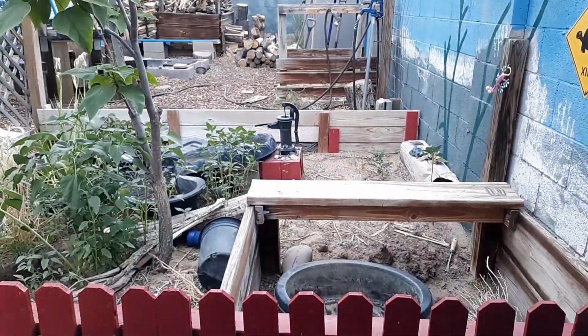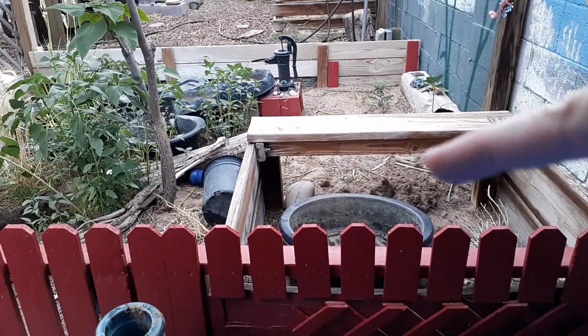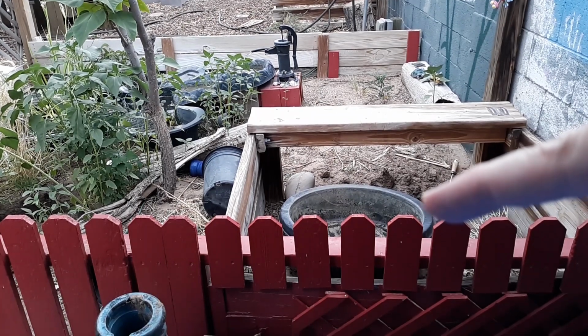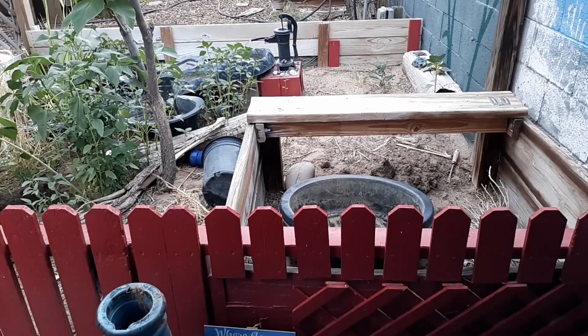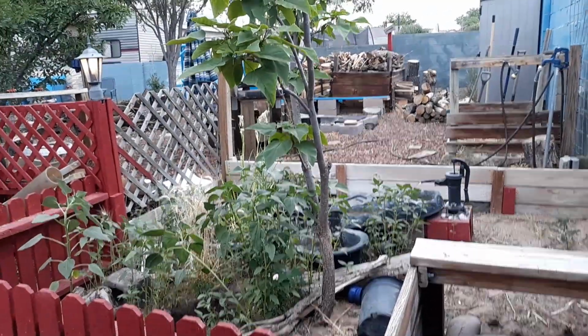The wind is blowing. You can see in the turtle pen, we're gonna move the mini pond right there. So we dug it out and we moved it, but we haven't dug it in yet. And that's gonna have to wait because the goats are coming.